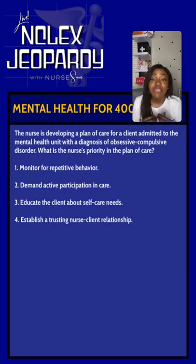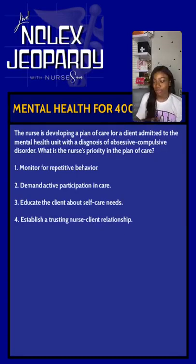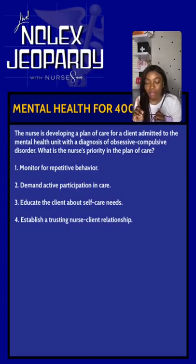The nurse is developing a plan of care for a client admitted to the mental health unit with a diagnosis of obsessive compulsive disorder. What is the nurse's priority in the plan of care? Priority. Okay? Do not let that go over your heads. What is the priority, which usually means first thing? What is the first thing that this nurse has to do in the plan of care?